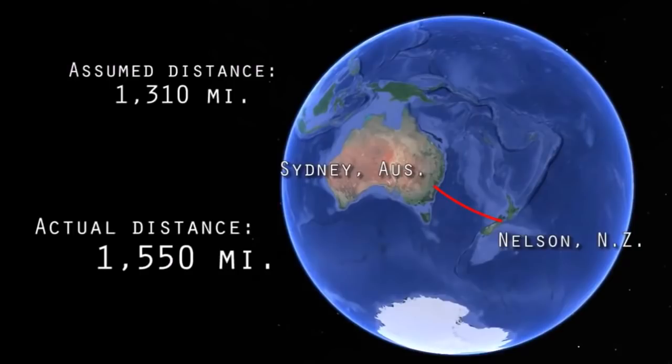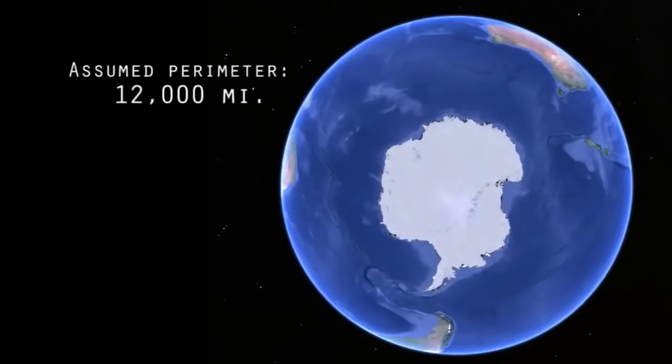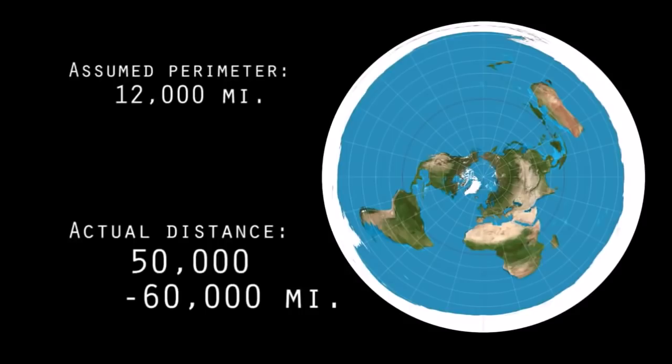full 18% longer. And while on the ball Earth model, Antarctica is said to be a continent of ice situated at the bottom of the ball from 78 degrees south latitude, it should therefore not have a perimeter greater than 12,000 miles. However, early explorers like Captain Cook and James Clark Ross, in attempting to circumnavigate Antarctica, took 3 to 4 years to do so, and clocked in the distance traveled at 50 to 60,000 miles. That's twice the circumference of the equator.